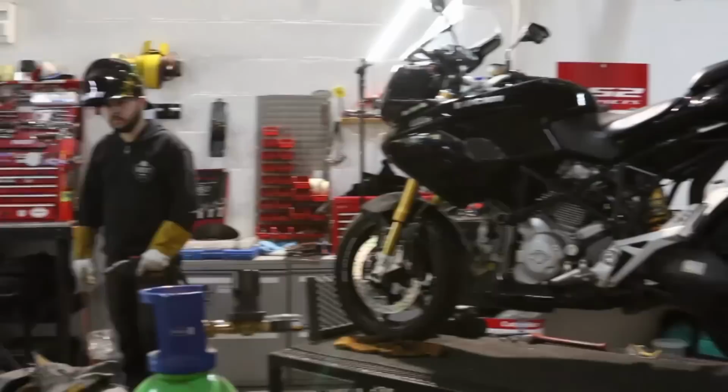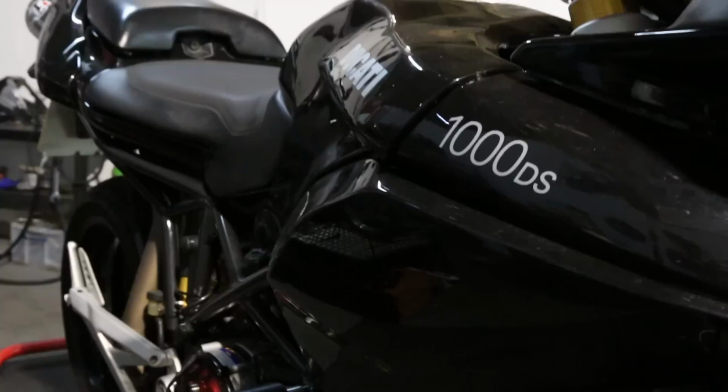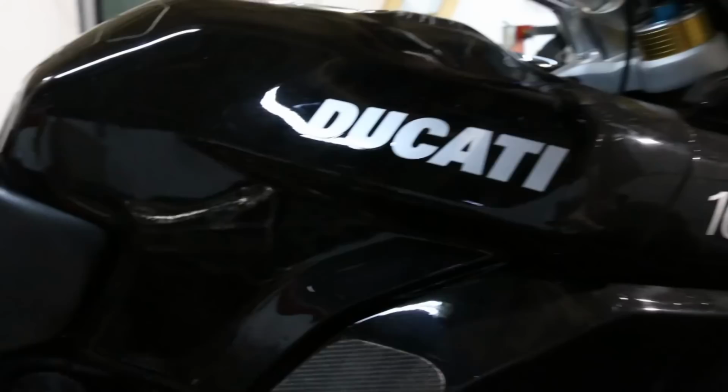We found this, oh yes, by far the ugliest bike Ducati has ever made, a 2005 Ducati 1000 DS Multistrada. This bike has done less than 10,000 miles, and it has all the goodies on it already. Thanks, eBay. We won't be using the tank, all the bodywork, the bars, the yokes, the exhaust system. All that stuff can go straight back on eBay and raise some cash for new parts.